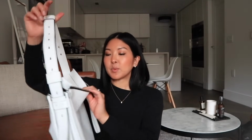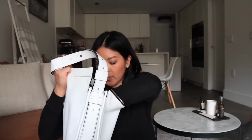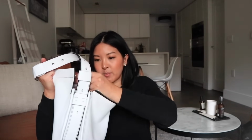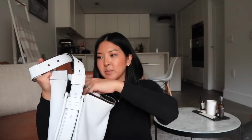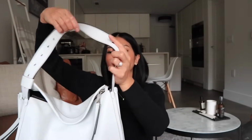I did use this when I first got it. I used it a couple times, even when I was going to set up my new classroom. It does come with a pouch on the inside, and then apparently I just have a bunch of wet wipes in there, or disinfectant wipes, but I think I'll use this more so when it comes to be the springtime for work, just because it does fit a laptop. It fits quite a bit.